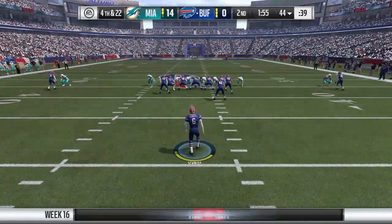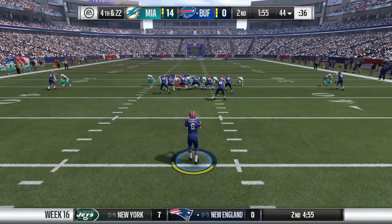Here's Colton Schmidt now. On for his second punt. He'd take a repeat of his first.